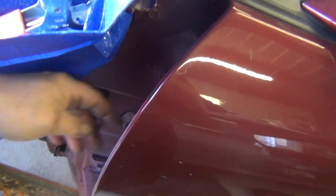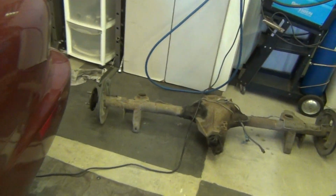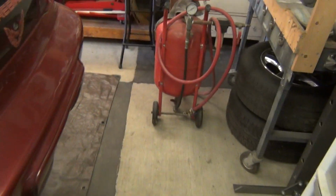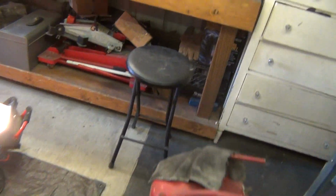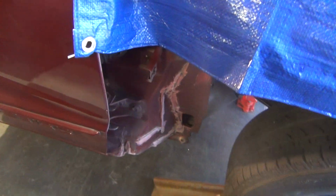I've got to put new door hinges on there, which I already have. I have a lot of parts for this car. I'll throw that on there when I get to the body part. None of that's going to get done until I start putting on the fenders. A couple of things to do before, so I don't have to take the stuff apart again. Like paint this part, because I've got a quart of the red already that I was going to paint the car with.